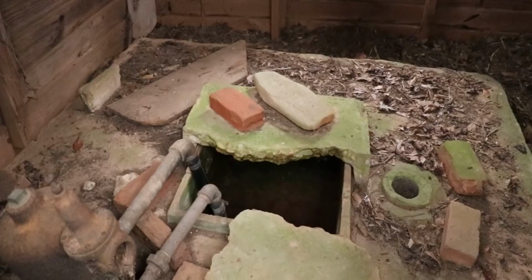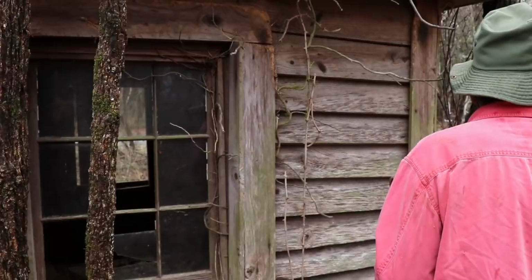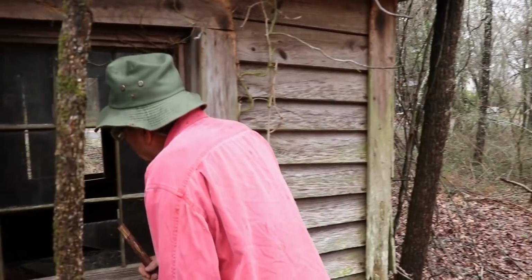This is where the well was. I have not seen that type of pump. I've got to come over and look at that pump. I've never seen it. So this is where the well was in reference to the house. What is that, 25 yards? That's 20 yards. Yeah. So here was the well. Wow. Gosh, where's the flashlight?